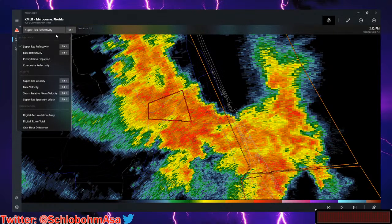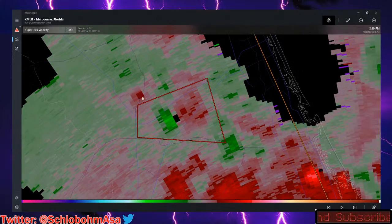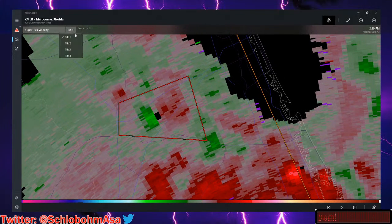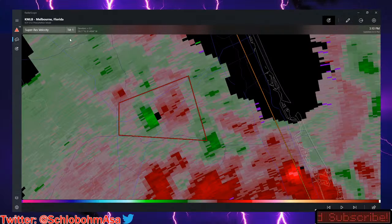Okay. Waiting for the next scans to come in. Still now on the weaker side and loose, rotating side. Do apologize for the super loud fan. I'm going to eventually get that problem fixed.